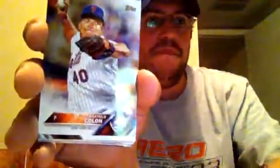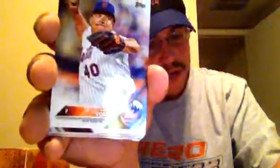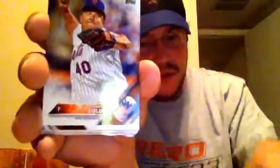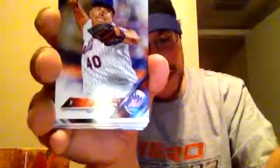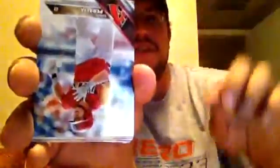Big Bartolo Colon. Is the Ross a short print? I don't know. To be honest, I don't know. We haven't gotten to the insert cards yet, so I'm going to assume not, but I don't know for sure. Usually they stick them with the insert cards, especially in the jumbos. They're usually easier to tell. Rubby De La Rosa, Johnny Cueto, Keon Broxton, Arodys Vizcaíno, David Peralta.